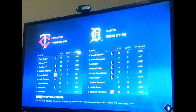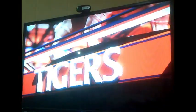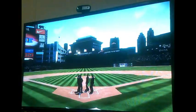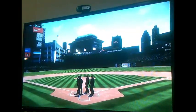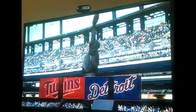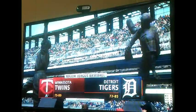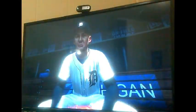Alright, so let's take a look at Detroit's fine stadium. Welcome to the Motor City. This is Comerica Park. We've got baseball on the show. It's the Minnesota Twins and the Detroit Tigers. 70s jerseys.